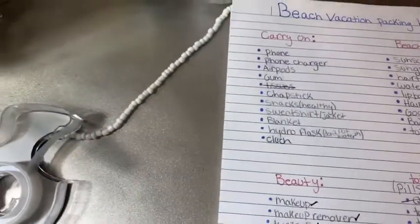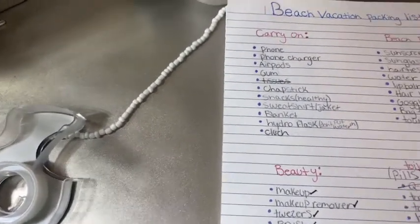Okay guys, so now I'm gonna pack my carry-on. The list is right here. My hydro flask I'm gonna put in right before I leave, because I'm still drinking water out of it. Hold on, I'm getting my phone charger. I'm gonna put my hydro flask in right now, but I'm gonna take it out and pour the water out before I leave, because I just want to give you an idea of what the bag is going to look like inside.